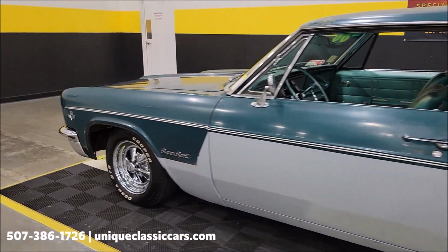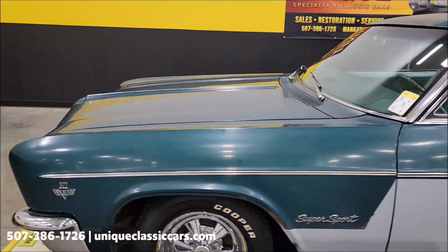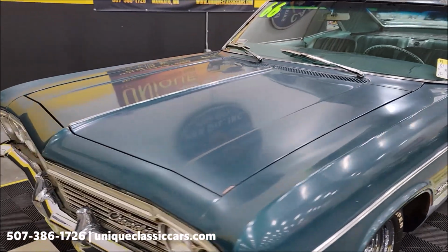And let's finish up by checking out underneath the hood, take a look at the engine bay. We'll wrap this video up.